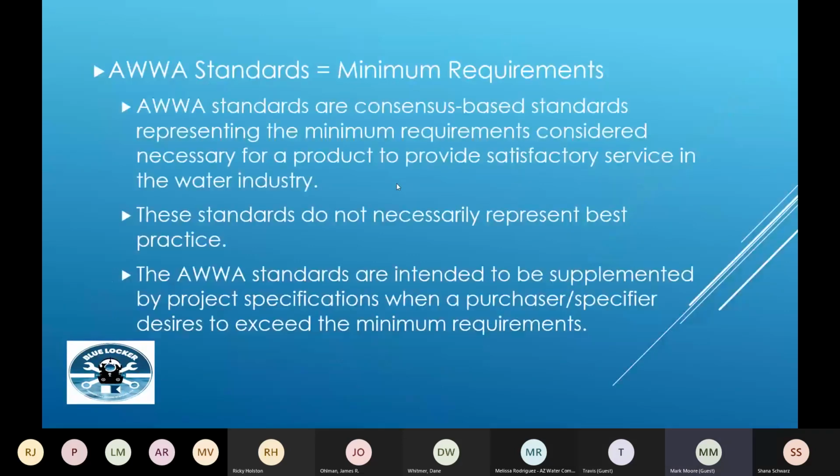So earlier I talked about AWWA equals minimum requirements. This I'm going to read to you straight out of their guidebook. AWWA standards are consensus-based standards representing the minimum requirements considered necessary for a product to provide satisfactory service in the water industry. These standards do not necessarily represent best practice. The AWWA standards are intended to be supplemented by project specifications when a purchaser or specifier desires to exceed the minimum requirement.